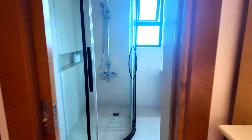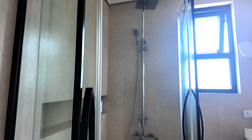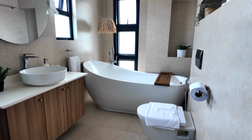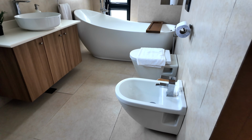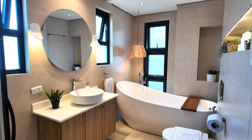Now we see the bathroom. Oh wow, such big conch shells. And then yes, of course, we have a rain shower right here with also shampoo and body wash. And oh my god, I did not know we're going to have a bathtub. That's awesome. Oh, we have a bidet, just like in Europe. This is amazing. Wait, let's put on the lights for effect. Whoa, okay, now that looks even better.